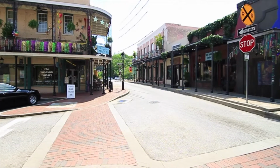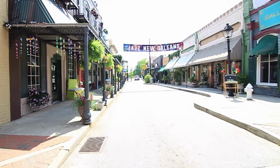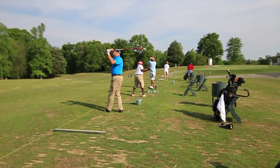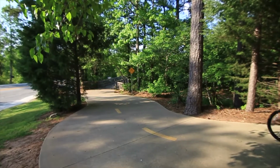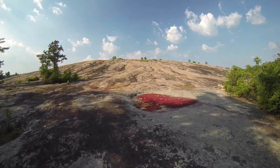Right now, Old Town looks like New Orleans because it's being used for the set for the TV series The Originals. Just down the road a little further is the Georgia International Horse Park, and there's plenty of golf in the area as well. You can even enjoy an evening hike around the Davidson Arabian Mountain and Nature Preserve, or walk or bike on what's simply known as the path. All this within 20 minutes of this great home.